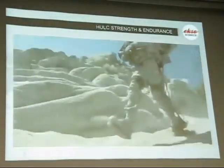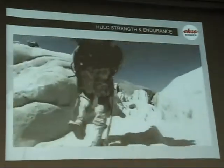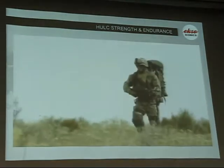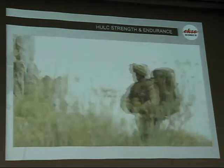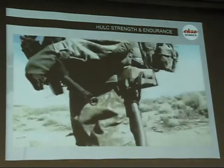Basically, it takes the body armor load off of the person, takes the back load. We have attachments where we can hang weights off the front. We've made a full-length ballistic shield that weighs 130 pounds. We've made a set of arms for logistics applications and maintenance applications that we can mount to it. It's just basically a mobile load carriage platform that's pretty easy to take off and put on.